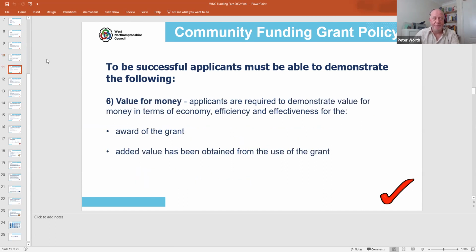Next slide. That the council achieves value for money. So that can be the simple process of making sure that you've got your quotes ready before you apply, 3 quotes for anything over £1,000.